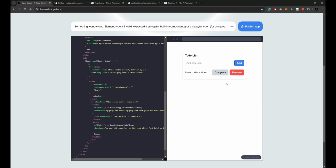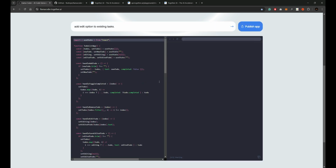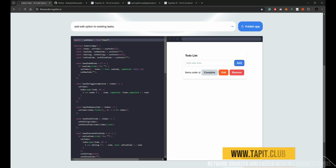Here are the features included in the first try. Complete task option. You can mark tasks as completed. Delete option. Easily remove tasks. To improve functionality, I asked it to add an edit option to existing tasks. LlamaCoder updated the app, and the new output now included the edit feature.